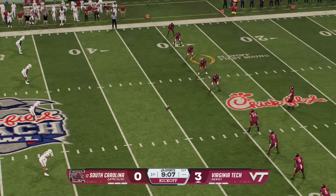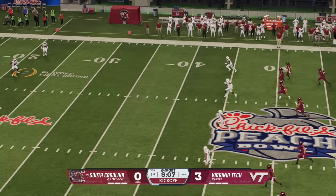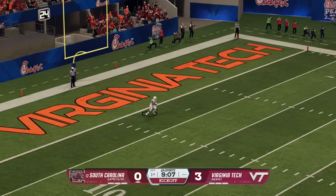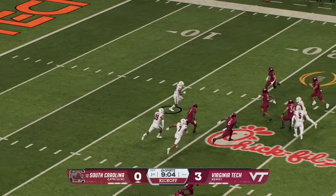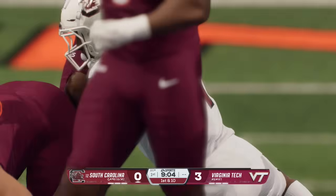So after coming away with 3 in that drive, the kickoff team is out. Return starts from inside the 5. And he's stopped at the 20. Tried to make something happen, but that's good coverage there.